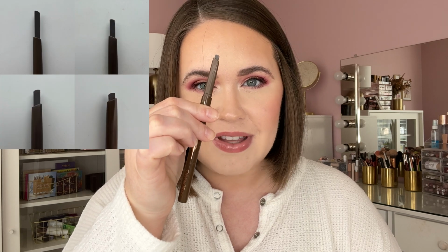I'm going to be popping up pictures of the products, since I can't tally mark on them how far I've gone. I just have a little tiny nub of this left, and I feel really good about that because I started off with quite a bit of this pencil. Granted, that was all the way back in January, and it has been about 10 months of me using this very consistently, but I just have the littlest tiny nub, so I feel good about that.